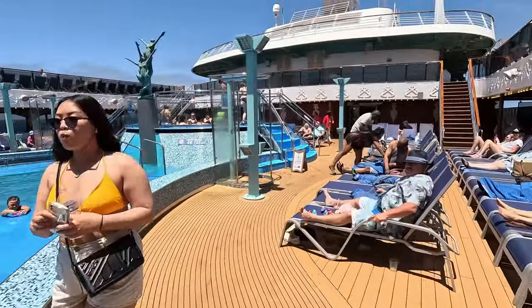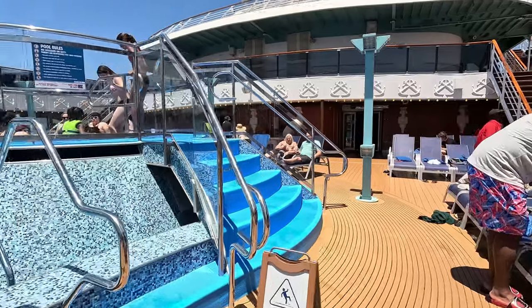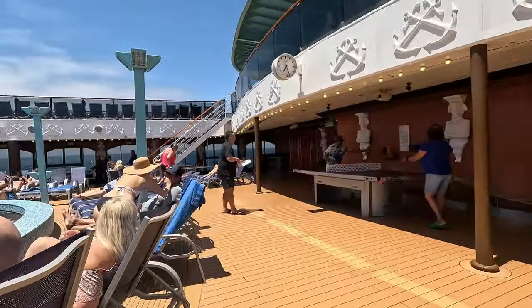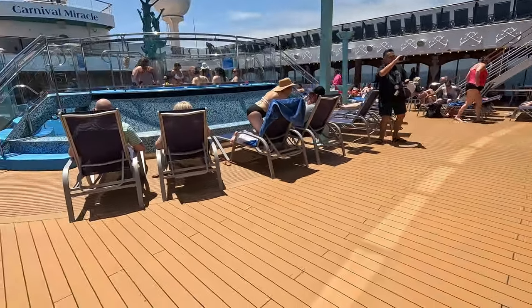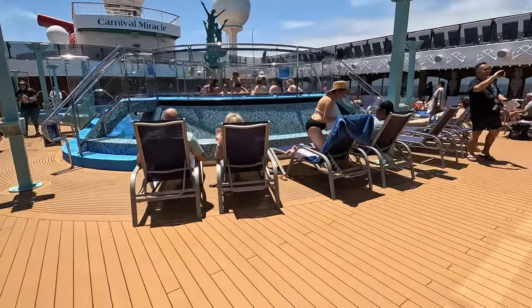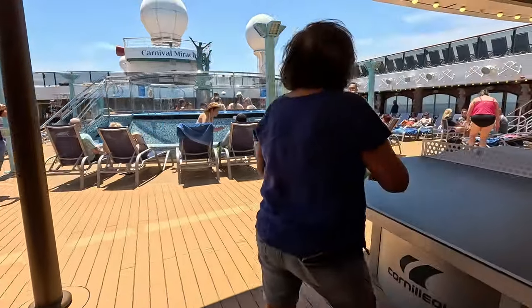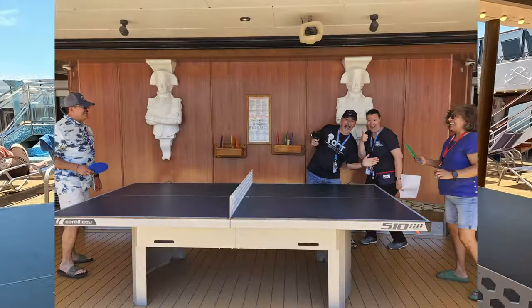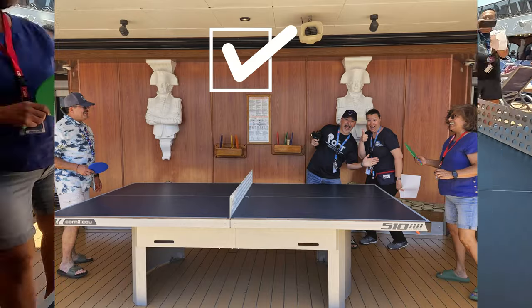We gotta have a mermaid. Ping pong is over here. Is anybody playing? Betsy, there's a duck! Yes! Betsy! Ping pong! Can we have your picture? We need a picture of someone playing ping pong. Sorry, sorry, sorry! Go ahead. Oh, you got it?